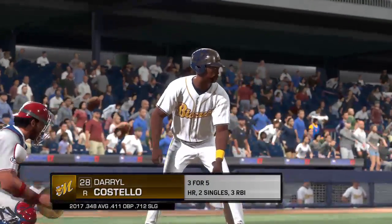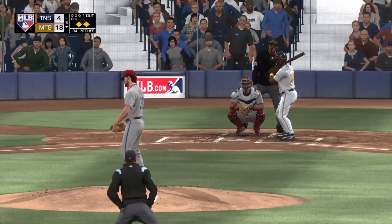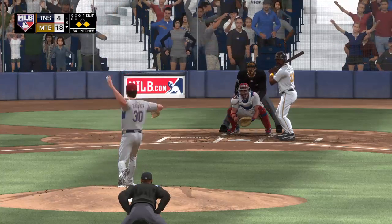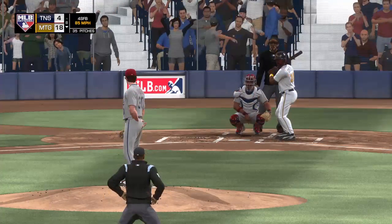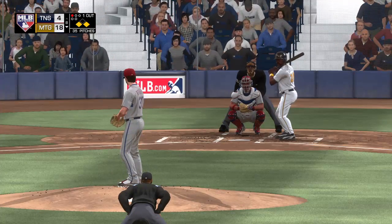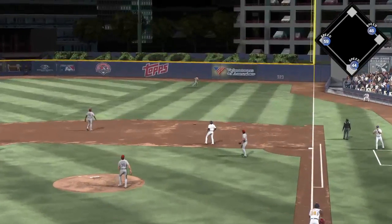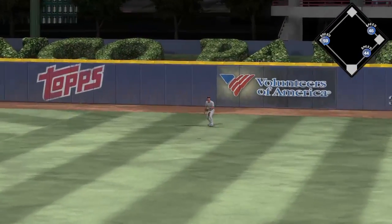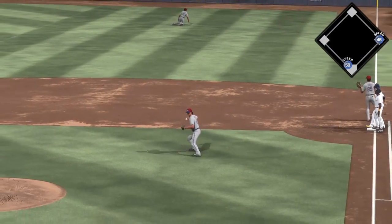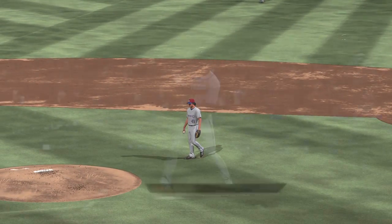So stepping in, Darryl Costello. It's been a nice game for him. 3 hits, including a homer to this point. And a fastball just below the knees, ball one. Here's the 1-0. Lifted in the air out to right. Catch is made here in right, and here comes the runner from third. They'll cash in here as the run is in to score from third.